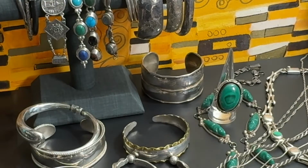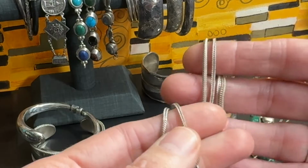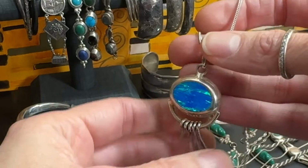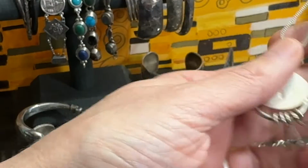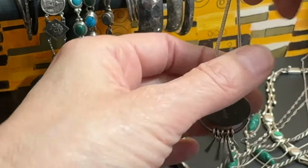There we go. Look at this one. This one I loved. Here's the chain. First of all, I love that chain, that kind of wheat looking chain. Look how pretty. We've got, obviously, lab opal, but it's beautiful. Absolutely stunning. Sorry about the light. I'm just going to say sorry throughout this whole video. This is a little out of my comfort zone on how I film. I'm kind of out of sorts.